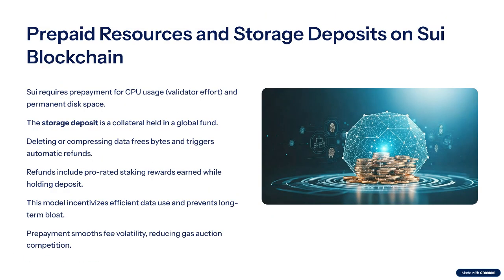SUI makes you prepay for two resources, CPU time right now and disk space forever. The compute slice is familiar. You buy validator effort in microseconds. The second slice is a storage deposit that lands in a global fund. If later you delete an NFT or compress a vector field, the chain measures the freed bytes and automatically refunds the corresponding deposit, plus a prorated share of staking rewards the fund earned while it held your collateral. This feedback loop incentivizes lean data models and prevents long-term state bloat from choking future validators.